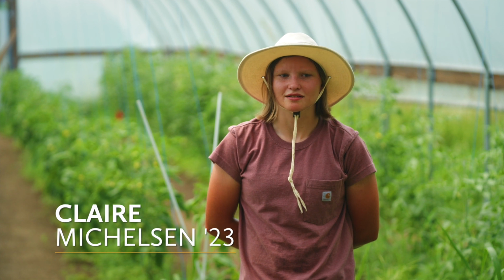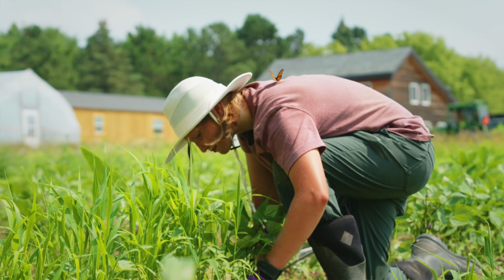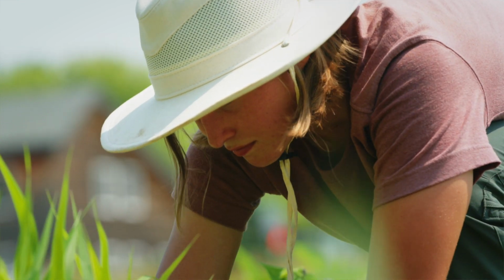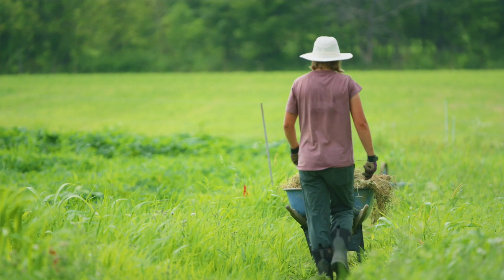STOGROW is pretty much just a learning experience where students are able to put some of what they learned in biology classes into practice and see how that relates in a real-world situation. And it also starts to pioneer new experiments and new thoughts about how we relate to agriculture.